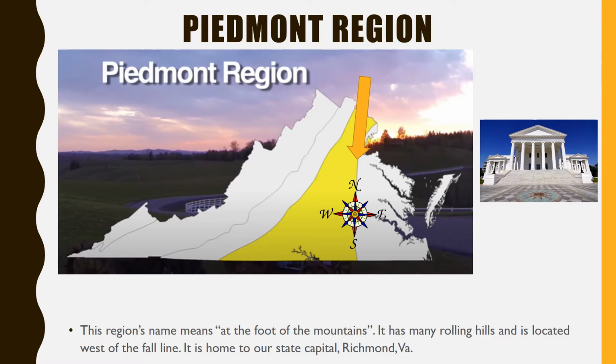We are going to remember the Piedmont region by running in place, using our feet, running at the foot of the mountain. So, standing in one spot, jog to a count of 10. Ready? Go. 1, 2, 3, 4, 5, 6, 7, 8, 9, and 10.